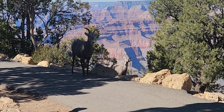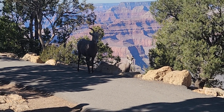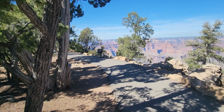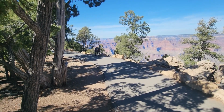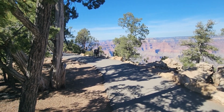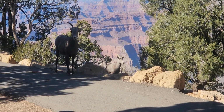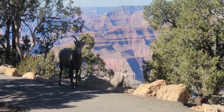So these guys are right on the trail. Several of the people have waited in the distance and waited for them to either move or we're going to move around them. But other people want to get closer and closer. So, you see on YouTube where folks get way too close to the buffalo and different animals.